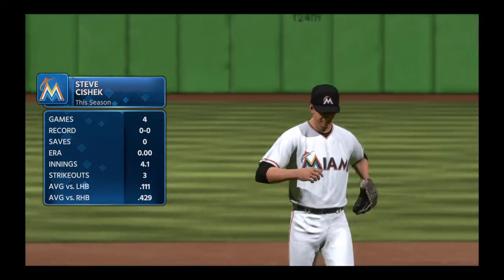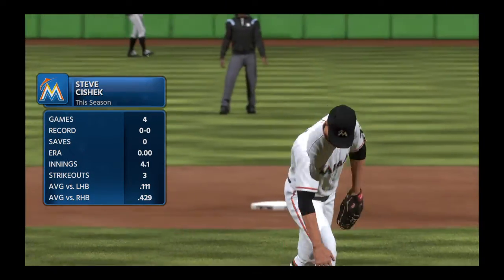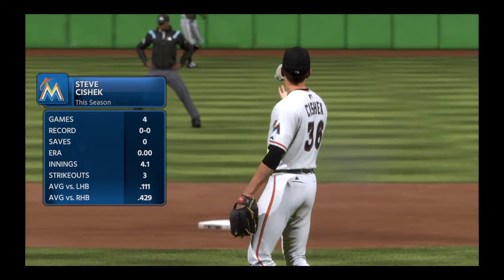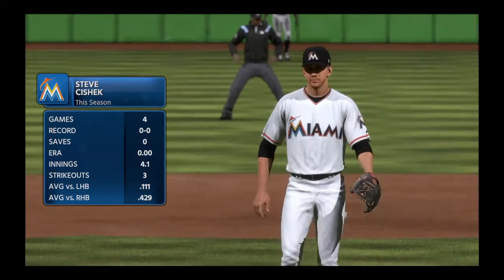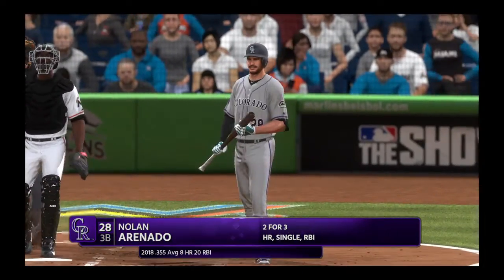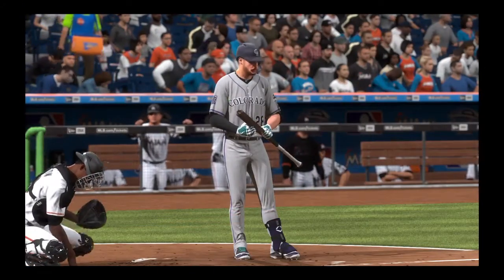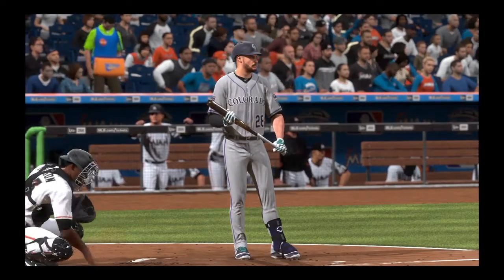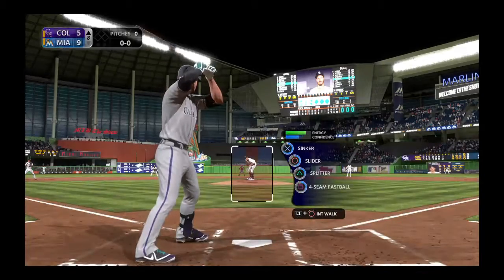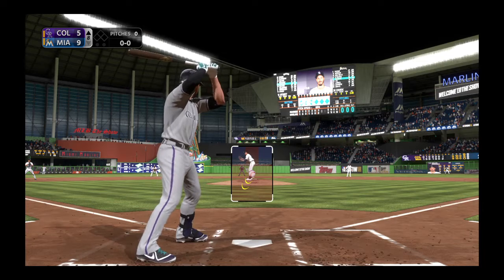Steve Cishek has been summoned from the bullpen as he'll do so to start the 8th. Number 36, Steve Cishek. Into the box, Nolan Arenado. He got under one and popped out his last time up. It doesn't look very promising so far in this one as we move into the later innings. Down by a bundle, it's time to get some base runners and hopefully a long ball to get them back into this one.